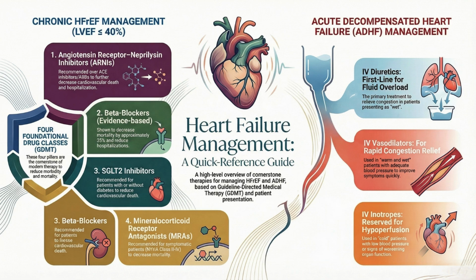But if they're cold, meaning their blood pressure is already low, then you can't use vasodilators. That's when you need IV inotropes like dobutamine or milrinone to actually boost the heart's contractility. It's a rescue therapy, though. They can increase mortality long term. And there's one non-drug intervention for that wet patient struggling to breathe. BiPAP, bilevel positive airway pressure. The mask provides pressure that essentially keeps fluid out of the lungs and makes it easier for the heart to pump. It can work wonders very quickly.